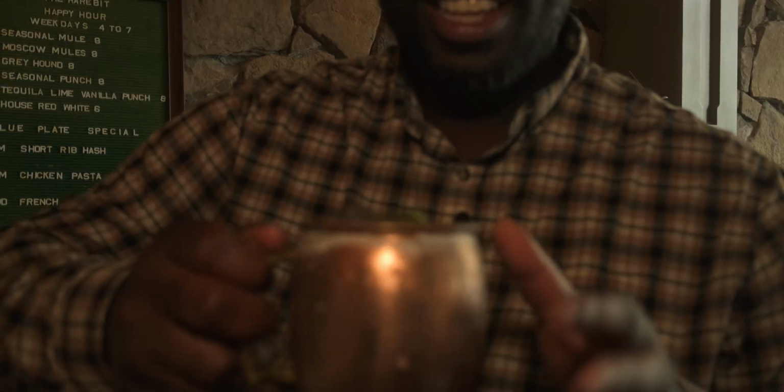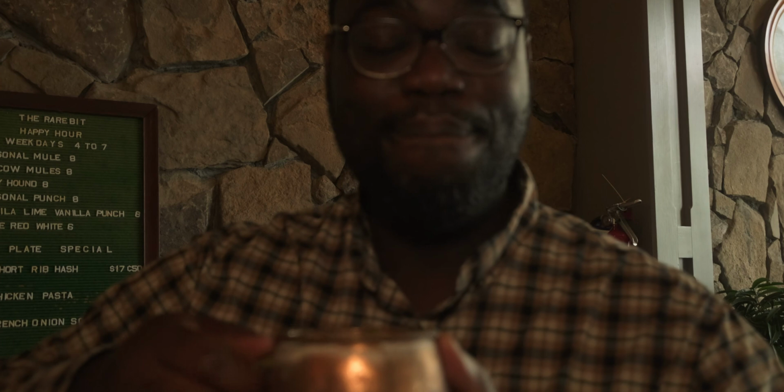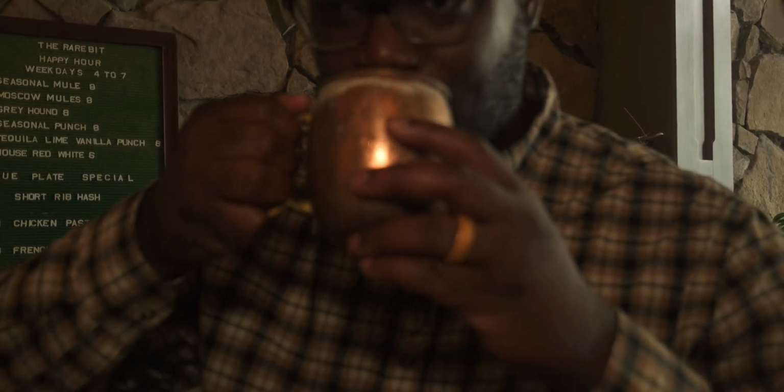We've been talking about this for the longest now, right? And as you can see, the mug is chilled. The meal is amazing. Oh my God. Oh my God. It's the first sip every time. Like, you know it's good, but then you sip it and you're like, where have you been all my life? It's so good, y'all.